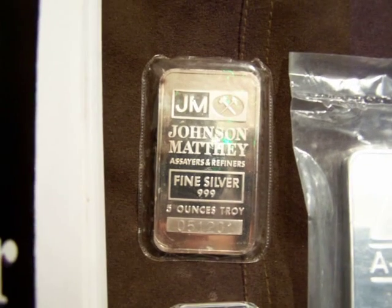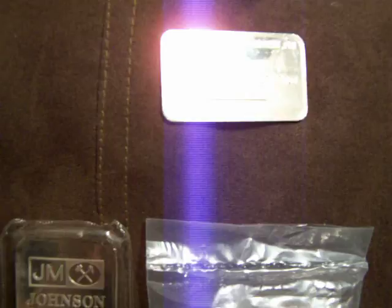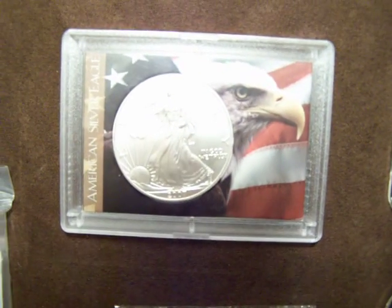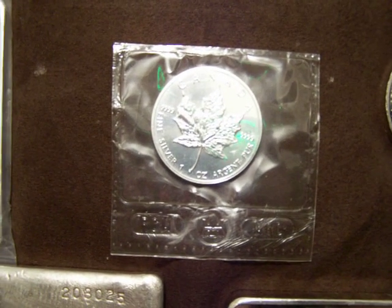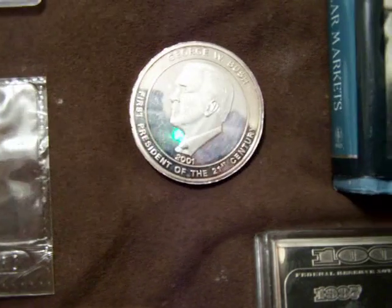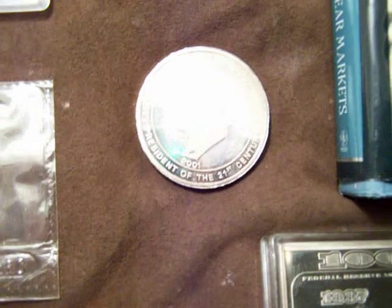Johnson Matthey, that's the 5 ounce. That's another very recognizable name. Over here I've got a 1 ounce Royal Canadian Mint bar. And there is the American Eagle coin and the Canadian Maple coin. Both of these are considered coins simply because they have been minted by a government versus a private mint. This over here has been minted by a private mint, so this is called a round. It's a 2 ounce round.